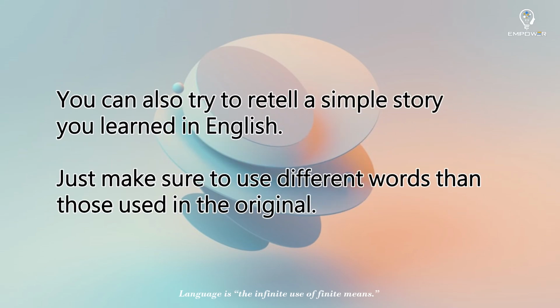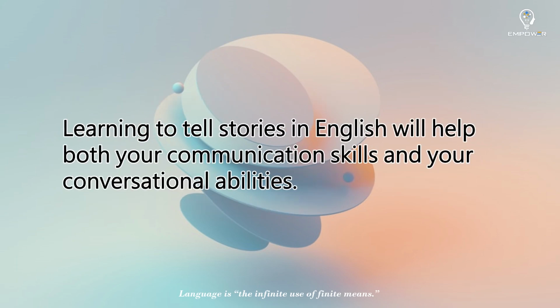You can also try to retell a simple story you learned in English. Just make sure to use different words than those used in the original. Learning to tell stories in English will help both your communication skills and your conversational abilities.